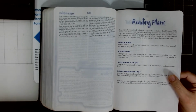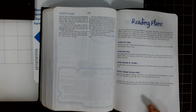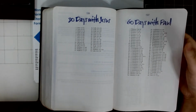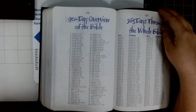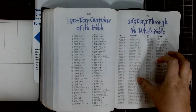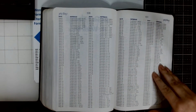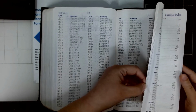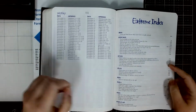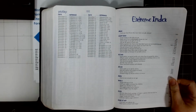And it gives a 30-day with Jesus, 60 days with Paul, 90 days overview of the Bible, 365-day through the whole Bible. And then it continues on with telling you what to read under those plans. It goes by date and it tells you what section to read. You get past the reading plan here. Okay, after the reading plan or plans, it goes to an extreme index, is what it calls it.